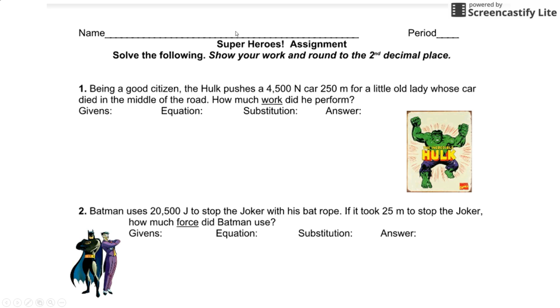Okay, we're going to be working on this assignment that says superheroes, exclamation point assignment. It's a bunch of practice problems finding work and power. So before we get started, let's go ahead and remind ourselves of the formulas we're going to be using. You might want to write them at the top.